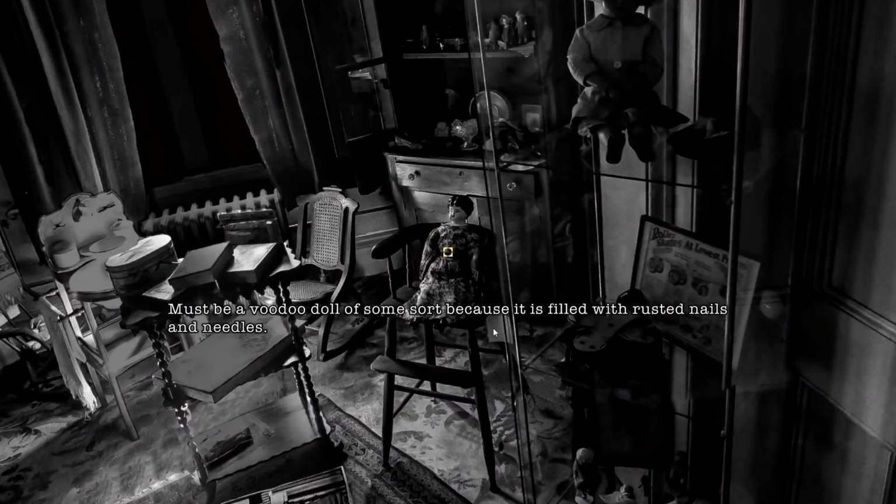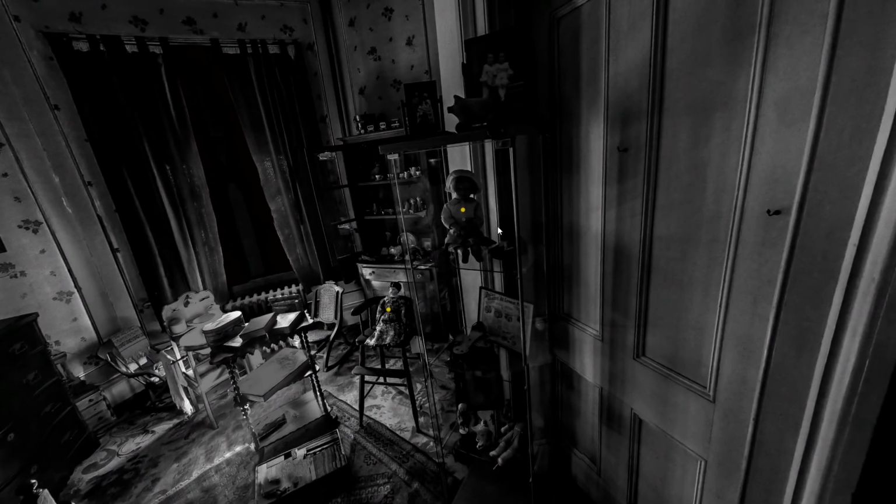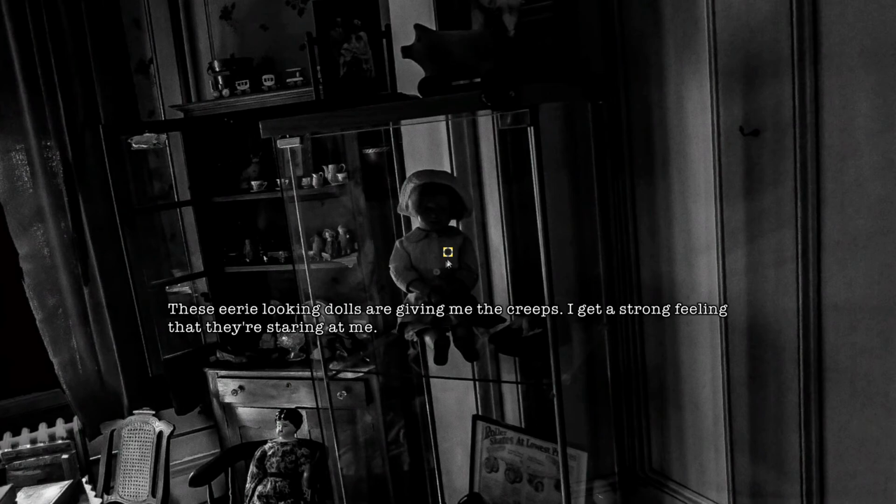Dolls like this must be a voodoo doll of some sort because it's filled with rusted nails and needles. Well, voodoo dolls don't usually have ceramic or porcelain heads on them. These areas... Give me a description.